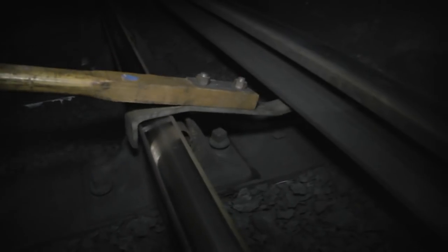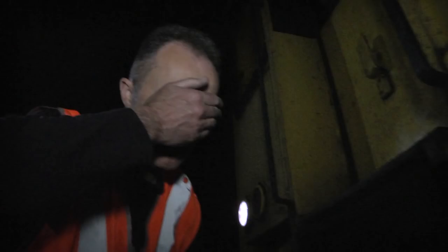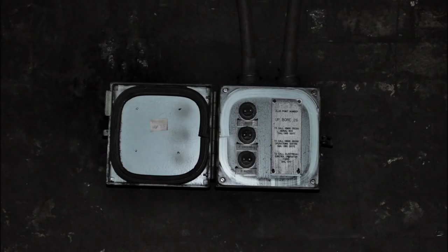In the very last resort, you can isolate the traction current by using the short circuiting bar. But remember, this will only isolate the section your train is standing in. If you still haven't made contact with the signaller, you could try the plug-in phone at one of the points within the tunnel bore. Remember, when applying the short circuiting bar in the Northern City Line tunnels, you must always turn away and cover your eyes.